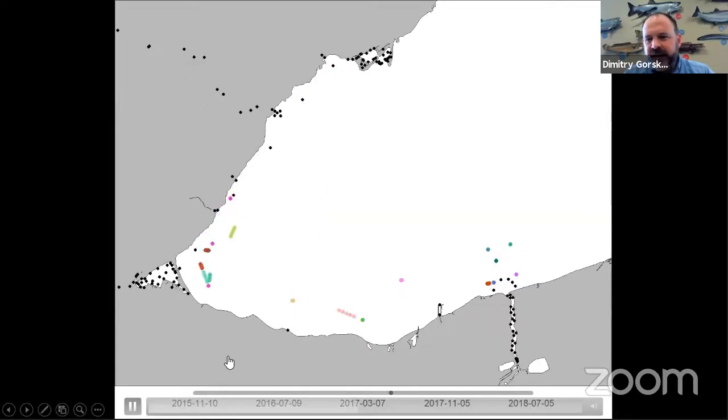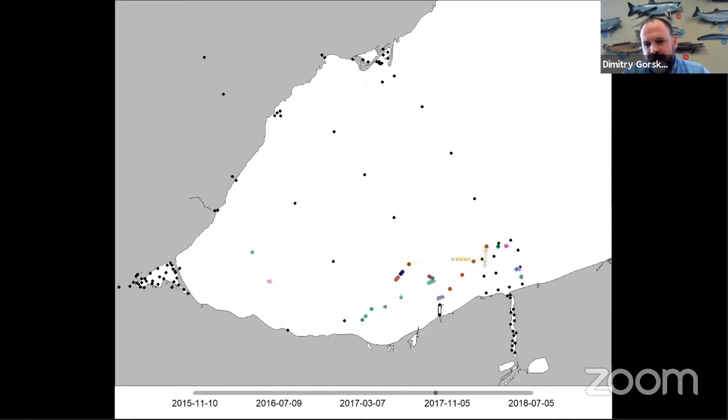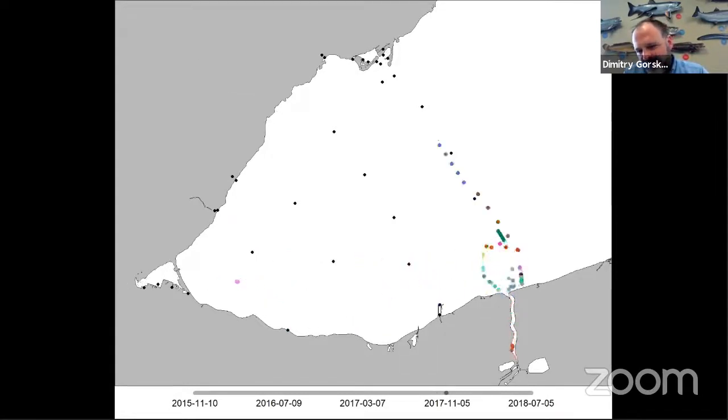What we were seeing here with the lake trout was that they were moving all over the entire end of the lake over here, and they only come back into the river for spawning. You'll see it in just a few moments: a bunch of these fish all return back up into the river. And there they go. Once they're done with that, they go back out into the lake.